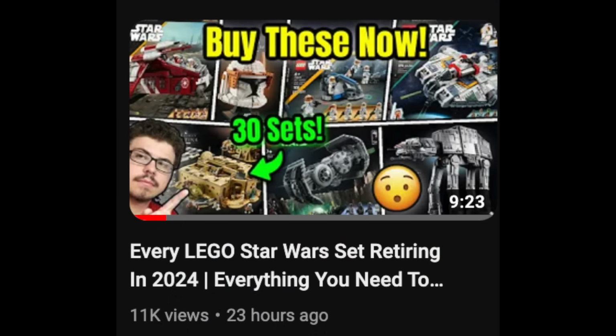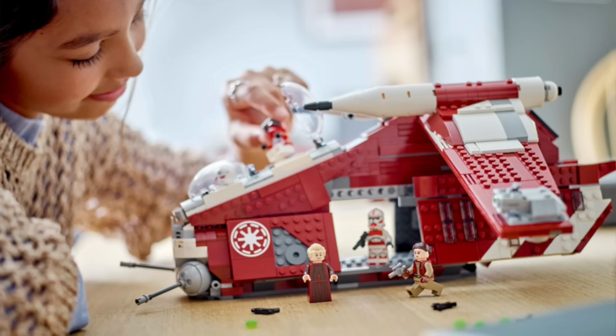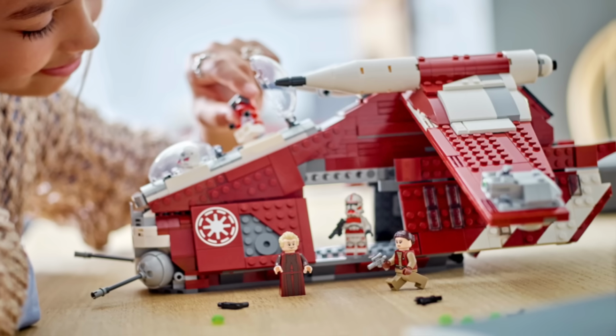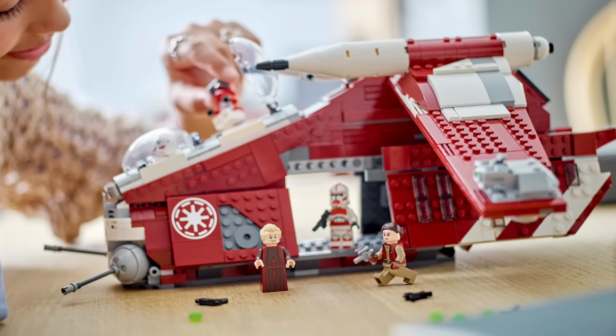There are 30 sets retiring, and one of those sets is the Coruscant Guard gunship. So that means that set would only have about a year and 4 months on the shelf, and that is unheard of. This is a larger play set. Of course, clones are very in. I think we can all acknowledge that LEGO realizes the clone fandom right now is heavy, and they're definitely capitalizing on it. So you would assume it's weird that they're retiring that Coruscant Guard gunship so soon. I mean, that is very quick.